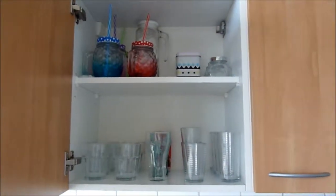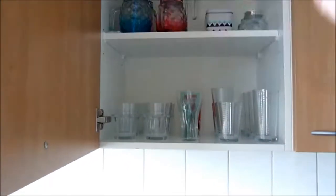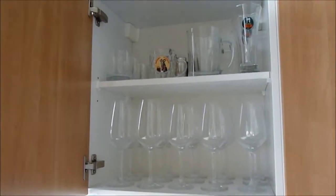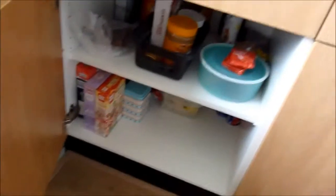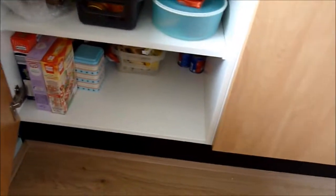This one is still quite empty, but I don't mind. All the glasses were stacked in each other, and now they're next to each other, and it's way easier. Still some space over here as well, but that's not a problem. This one's quite empty, but we still need to do groceries for the weekend, so it might fill up again.